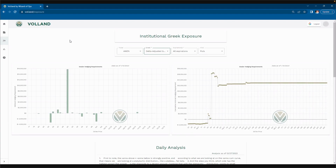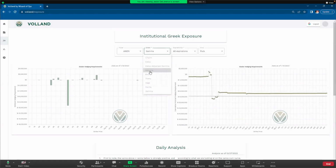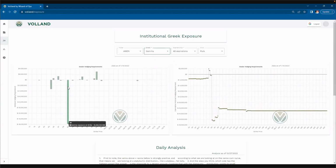Cool. So same sort of thing here. We have a lot of dealer buying right now at the $90 strike. Well, yeah, but we're kind of sitting on top of that strike. I think the price is like 89.99 or something like that. Oh yeah, sorry, so we're right under it. You can look at regular gamma to see exactly where we are. And since it's strong negative gamma here, you can expect probably stronger movement one way or the other.